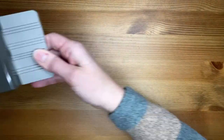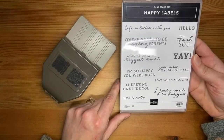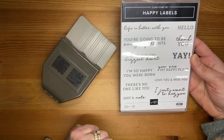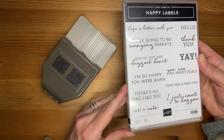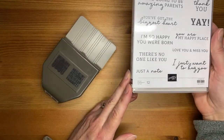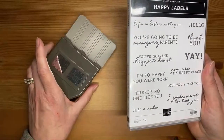And then we've got a couple of punch bundles. So this is the other one that is also available in photopolymer, and I was really kicking myself for not getting it in photopolymer because the sentiments in particular, I like to have in photopolymer so I can see where I'm stamping them. This one is called Happy Labels, and it's Life is Better with You, going to be amazing parents, you've got the biggest heart. So lots of good little sentiments in here, fun little sentiment bundle.